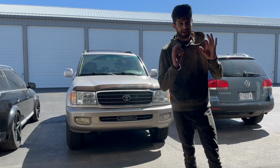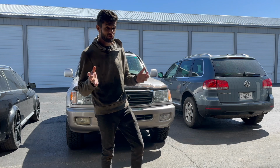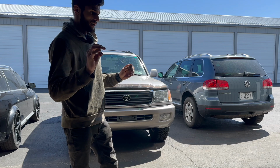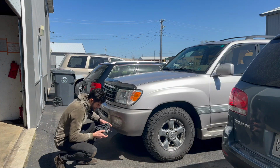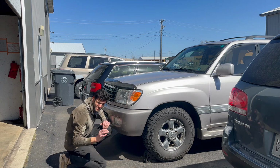Now with that fixed, I noticed another issue on this car practically this morning. I've noticed slight symptoms of this earlier, but it wasn't as bad until today. I am gonna try and replicate this. I can't promise that I will, but there's this noise that keeps coming and going.